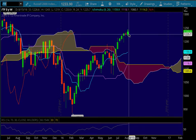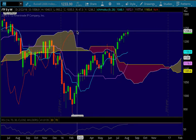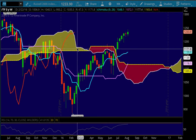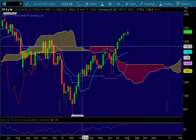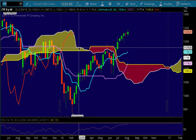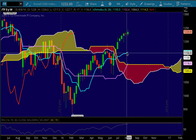We do see that the Chikou has moved out of the cloud horizontally, which had to happen. We see that the cloud has much lower support for the Chikou. So if we do get a correction lower, we can expect the Chikou to find support at an area closer than where the Tenkan-sen is right now. So the Chikou will find support down here at the cloud. Below that's around 1177, and then the Tenkan-sen is at 1155.